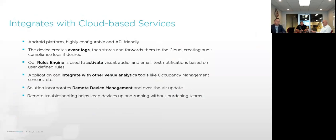Again, we talked a little bit about how it integrates with our cloud-based services. The device creates event logs, stores and forwards them to the cloud. So it's got a full compliance, audit compliance data trail for folks that might need that. Our rules engine is what we do use to activate and have it do something, whether it sends an SMS or whether it sends an email. We can integrate this with any number of other venue analytics tools, occupancy sensors, those type of things.